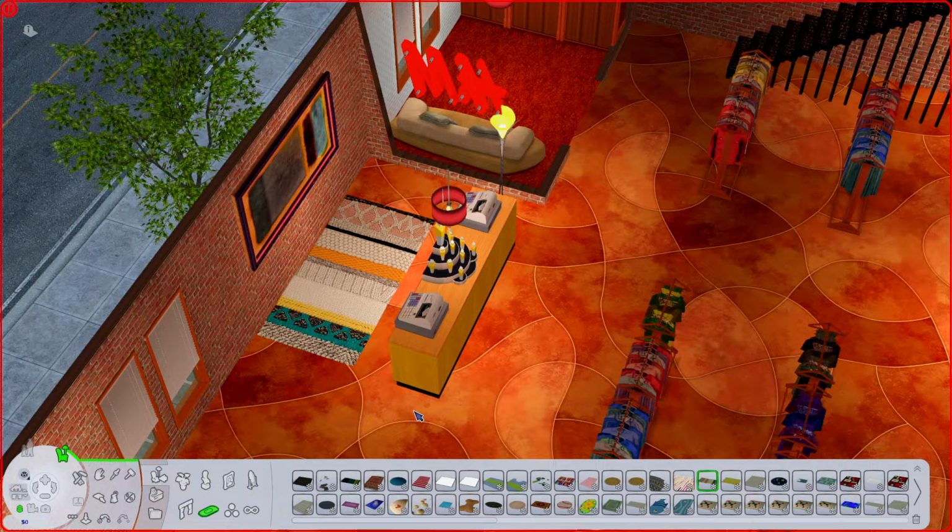This renovation costed 80,000 simoleons, so it's a pretty big one, but it is definitely worth the investment. So let's get into it.